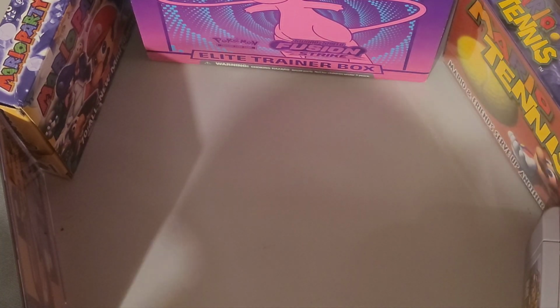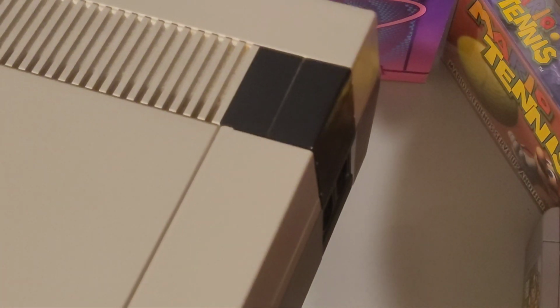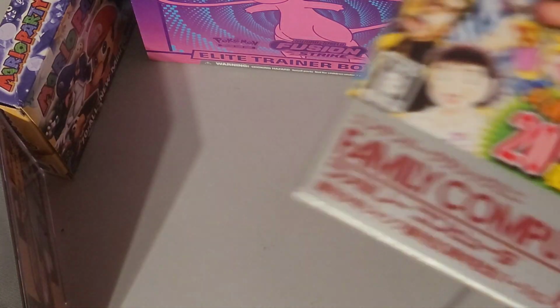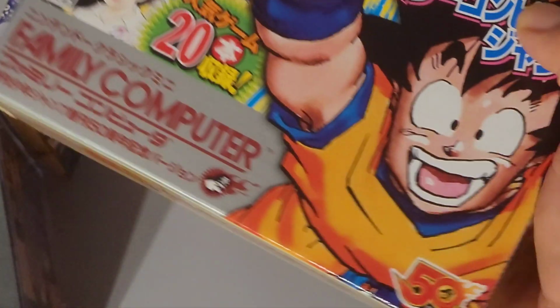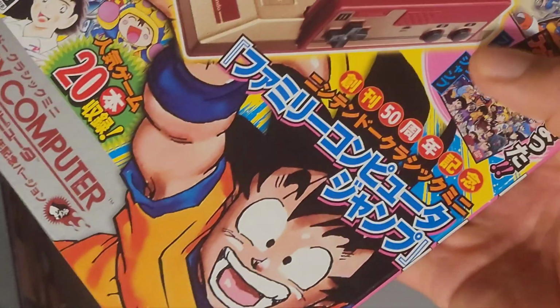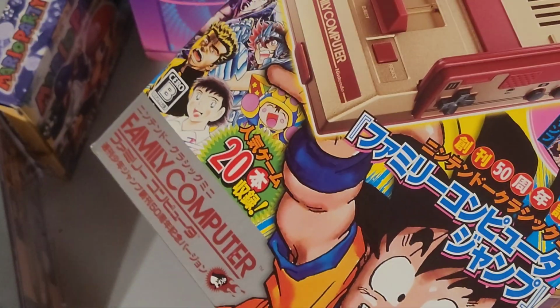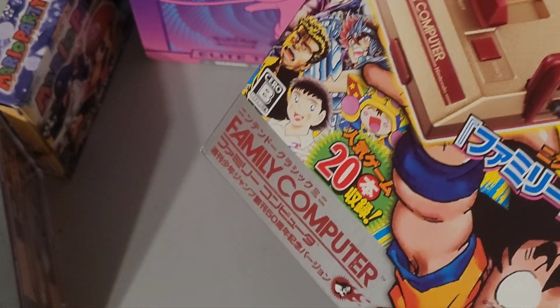Now, with that little rant on the side, let me hit you with 2 combos. You got an NES, which we'll see the future of that, and you got the Famicom. This is the anime one, I forget what it's called, but it's a Famicom computer, and I unboxed it. I'll probably have that on the side as well, because I forgot. The 20th anniversary, yes, this was it.